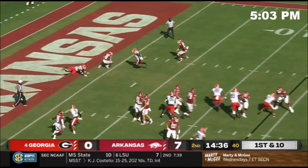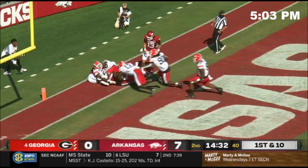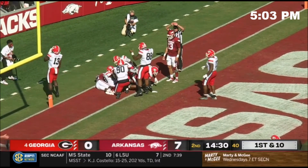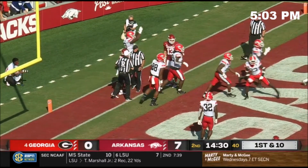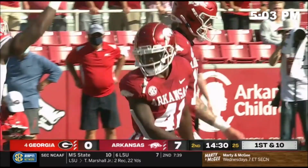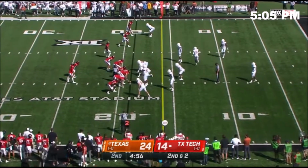Little reverse. That's not going to work well. Hammonds loses it in the end zone. Does that go out of the back of the end zone for a safety? Yes, it will be. The Dogs weren't biting on that one. Piece of running there. Yeah, they'll actually call it 8. 2nd down and 2.